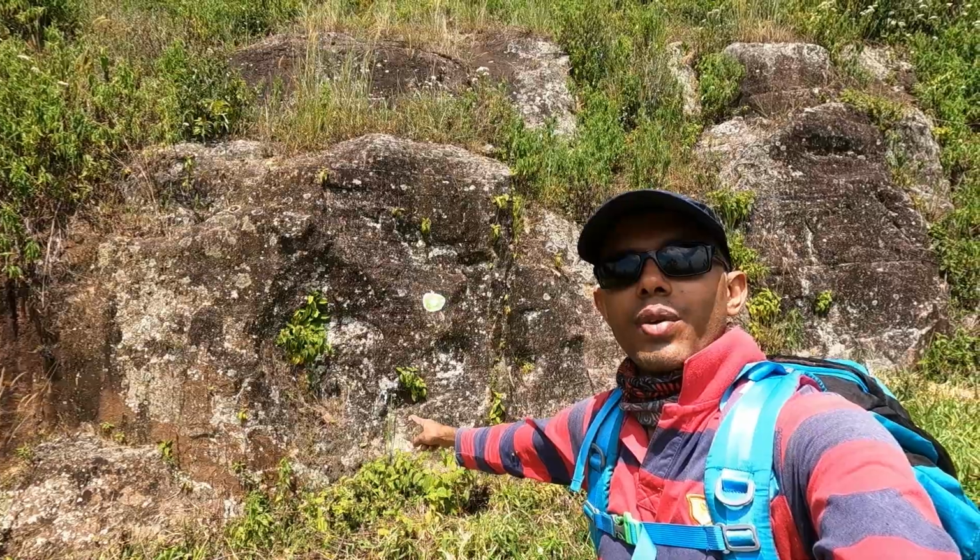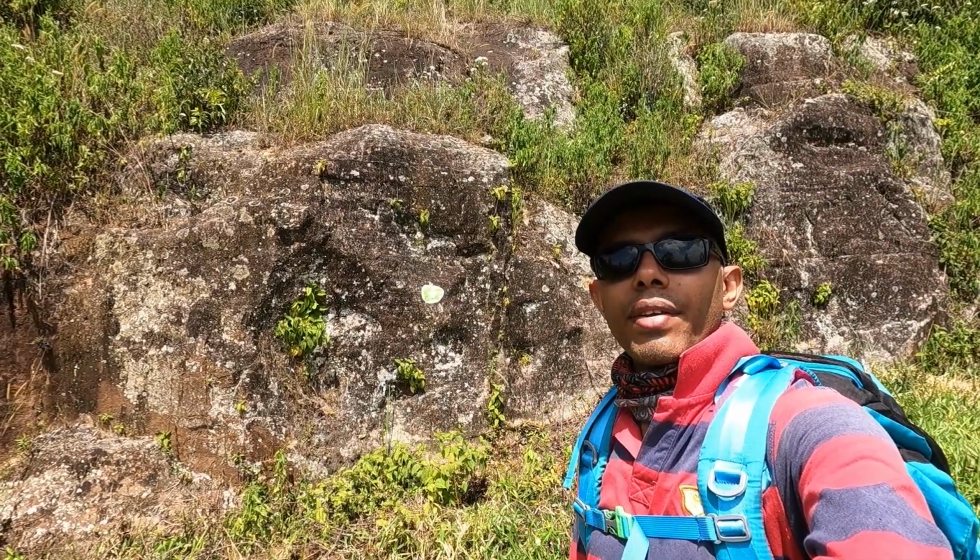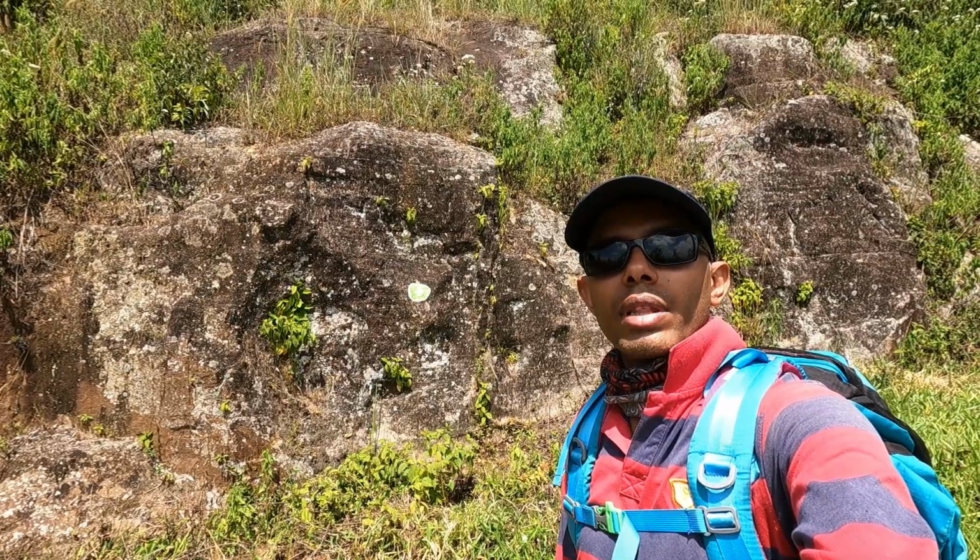Here is the second arrow that we came across between Deltota and here. It was very rare to find this. We came across only two of them, one inside the pine forest and here. Once again, don't rely on the signage. Always have your Google map ready. Now we have to continue to this side for another few kilometers before we enter the Loolecondera estate.